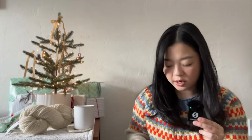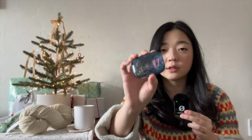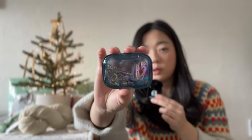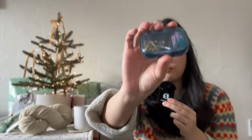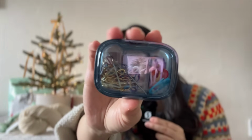And then I also got her some DPNs in the same size, 2.5 millimeter. I got her some needles, and then I also got her this little pillowcase to hold some notions. And I just gave her some of mine because I have a lot of them. Enough to share for sure.